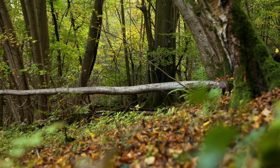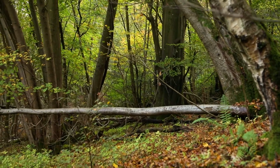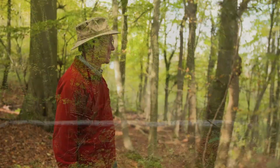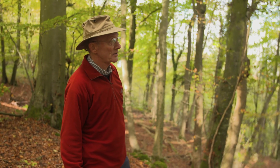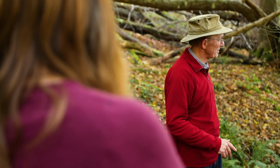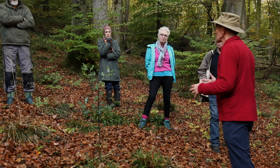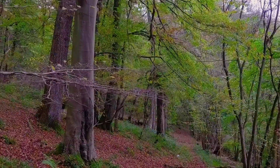What you're standing in is a woodland which has been growing now for 150 years since it was last touched by foresters. So as near as you can find in Britain, what you're standing in is a near natural woodland. But this woodland is special because it's been scientifically monitored. And George and others know some of these trees intimately, almost like people. They've known them for decades and they can tell you the stories of each individual tree.